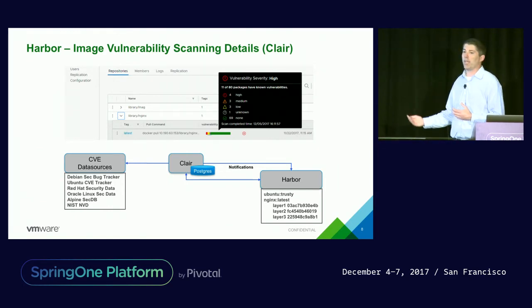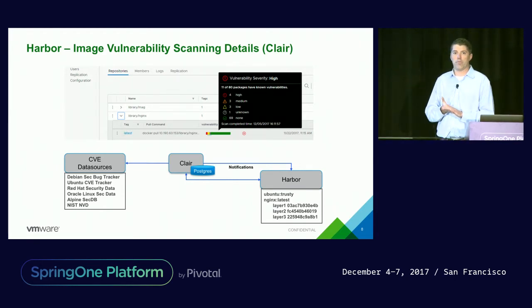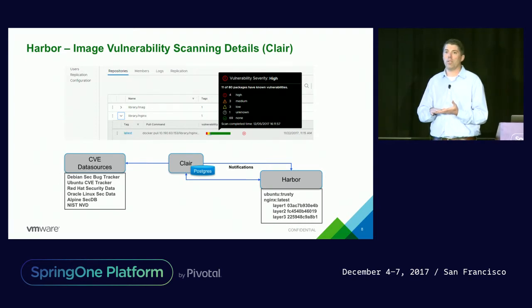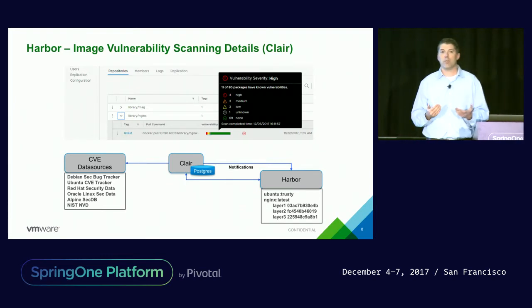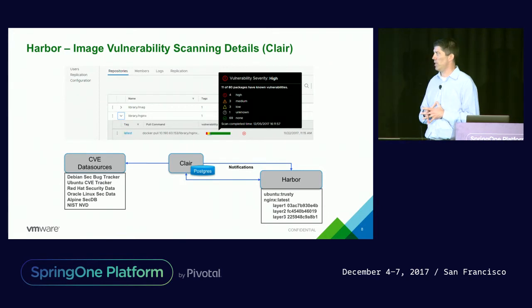You have the Harbor backend, which is your actual Docker registry. That's storing your images in projects. Within those projects are individual repos. And within those repos, the Docker layered file system has various layers that have been committed into that registry. Clair will scan those layers individually, look at the file system components, and cross-reference that with the CVE data sources in the database and tell you how many critical, high, medium, and low vulnerabilities are actually in the image that you just uploaded. All that's built in and open sourced.